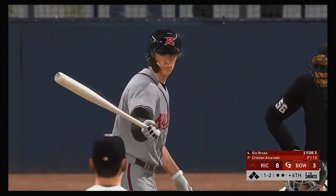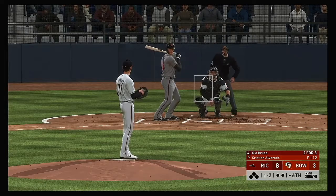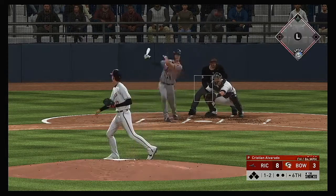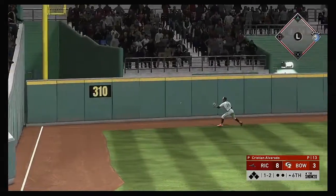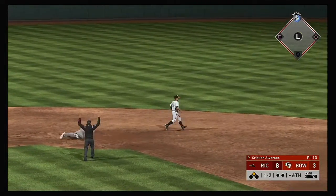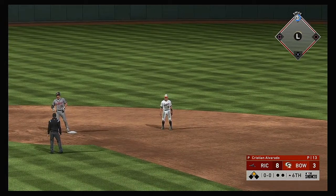New inning set to get underway, and next it'll be the switch hitting first baseman, Gio Brusa. And it goes the other way as this is hit high and deep out to straightaway left. And oh, he missed a home run by a matter of feet. It's off the wall, and he'll get in there safely.